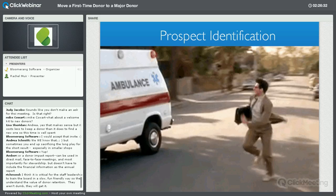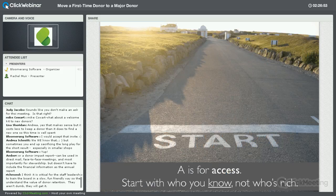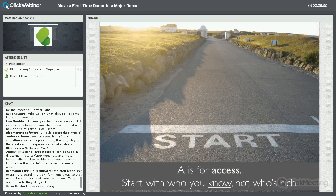So we're going to talk about what your priority should be in identifying prospects. A lot of times you hear LIA, linkage, interest, affinity. Another easier way to remember it, I think, is ABC: access, belief, capacity. So the first thing here you'll notice is access. A is for access, right? Start with who you know, not who's rich. But a lot of times people start with capacity. They start with C. They start with the very, very last one.